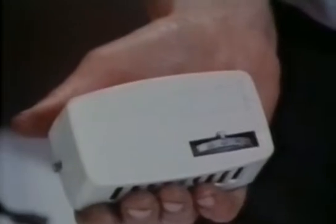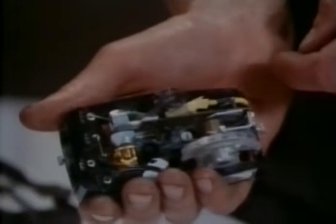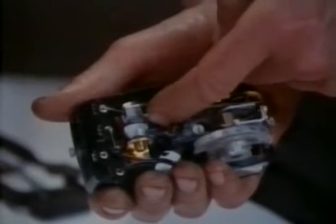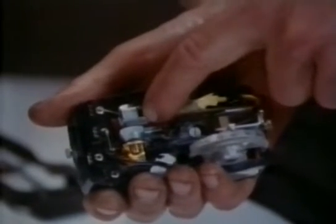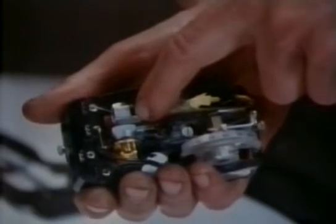This is the thermostat out of an actual central heating system, and you can see the bimetallic strip inside. As the temperature warms up, the strip will bend and make an electrical contact which turns the system off, and then as the temperature falls, the strip bends back and switches the system on again.